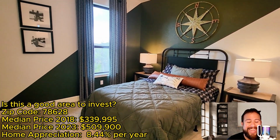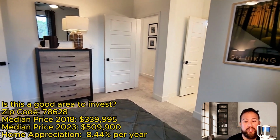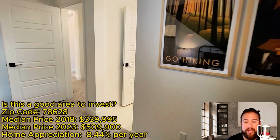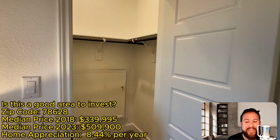Okay, so a great question I get asked from my buyers is, is this area a good investment? What does the home appreciation look like? So when I ran the numbers for the zip code in this area, 78628, I looked back as far as 2018, the median price of a home.